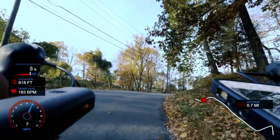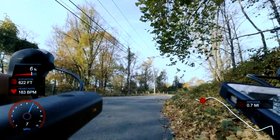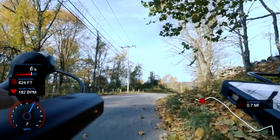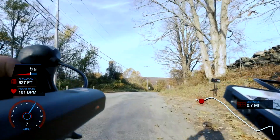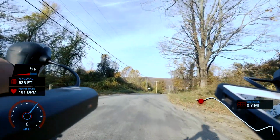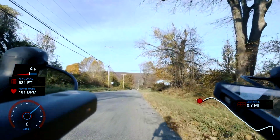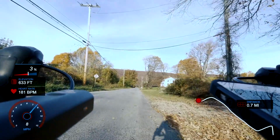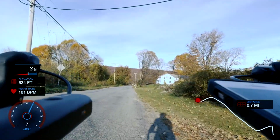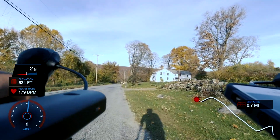And it's not actually as steep as what I initially thought. My heart rate's still high, 180. This is the first time that I've done this video this way, where I can see the metrics and learning a lot about where my heart rate increases and the reason why. And I'm breathing very heavily after this ride.